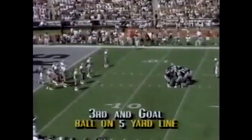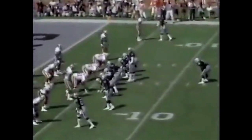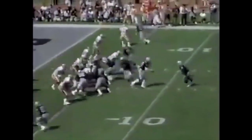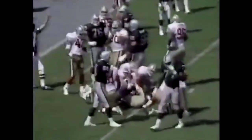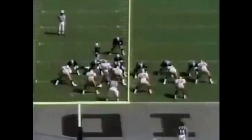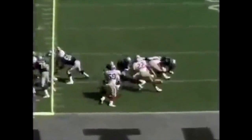3rd and goal from the 5. 1:16 left to play in the first half. 3-3 tie. Big Art Shell and Terry Robiskie, who's his offensive coordinator. That's Brown in motion. Schrader on the draw play. Steve Smith surges down to about the original line of scrimmage, about the 3, and they'll bring up 4th and goal. The Raiders last week had a 3rd down and 7 or 8, and they ran a draw play, and everyone wondered why. Then they get 3rd down, they run this counter play, you wonder why. To me, 3rd down, this is a passing situation.